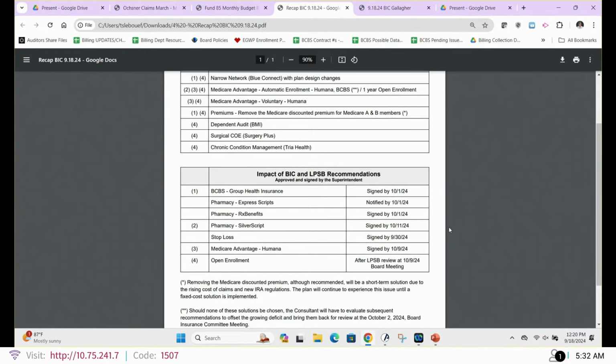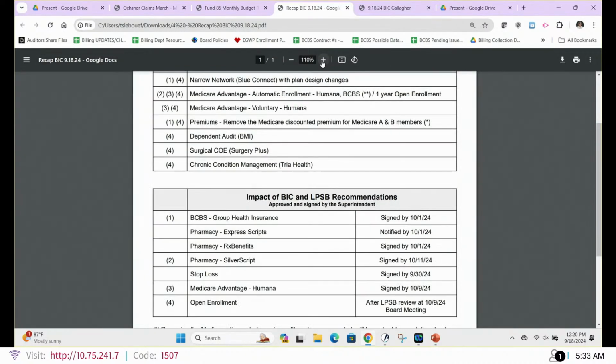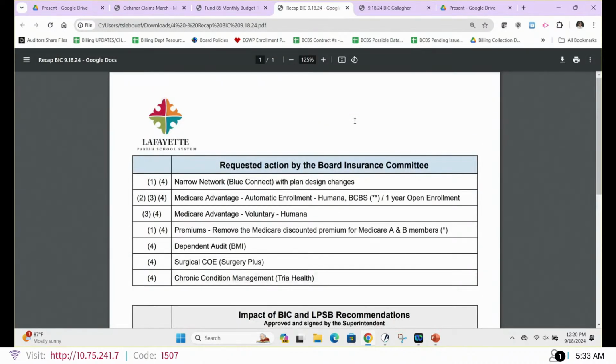Ms. LaBeouf, can you increase the size a little bit for the audience to see, please? Yeah. Also, is this document attached to our agenda? No, ma'am, I was going to talk it through. Okay.